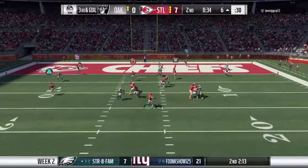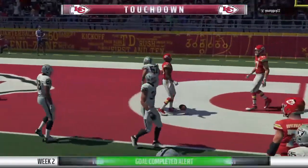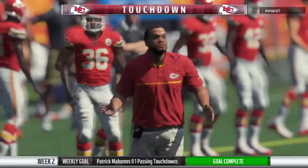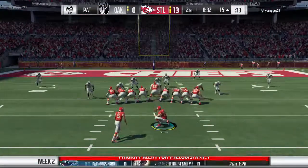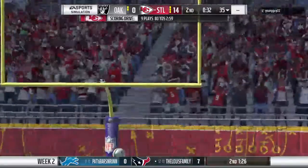Here's Mahomes, 3rd and goal. The quick slant caught. And he will take it on in for a Chiefs touchdown. Tyreek Hill, his first touchdown of the new season. And the Chiefs add on to their lead. And that'll give them a 2-score lead here, but I'm looking ahead.